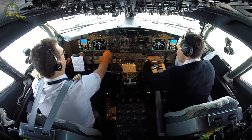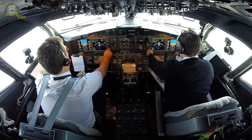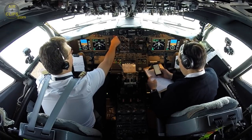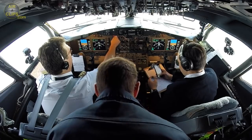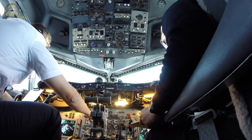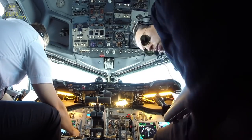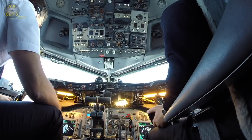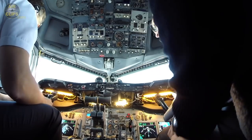Altimeter reset 30.20. Inches. 18,100. Out time on 30.06. Flyable 17.6. 17,500. Yes, sir.